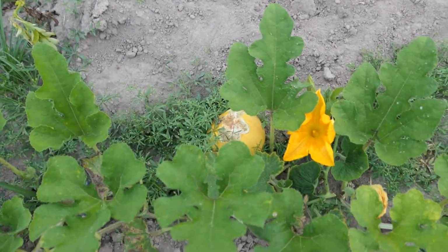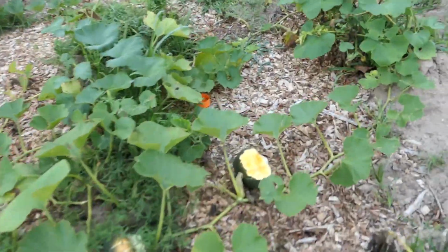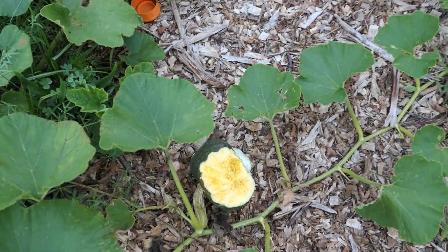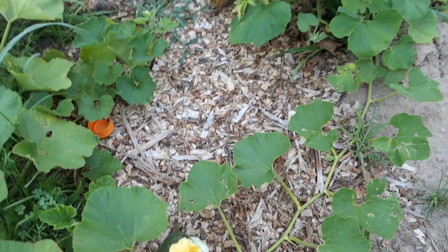These guys also, I don't know if they're actually going to ripen or not, because Mr. Groundhog munched them. He really got this guy. So frustrating when you wait like 3 months for them to actually produce food, and then they don't.